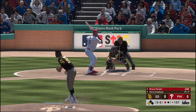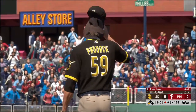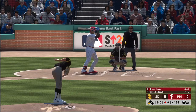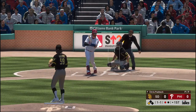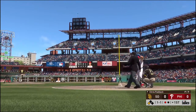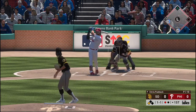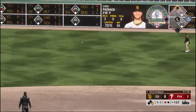First pitch on its way. Inside, ball one. Fouled off. One out and a runner on third. Line to the right side. And a base hit as the Phillies will strike first in this one. They lead it 1-0.